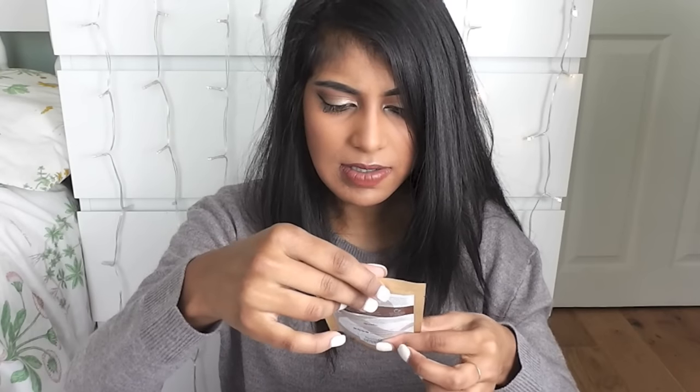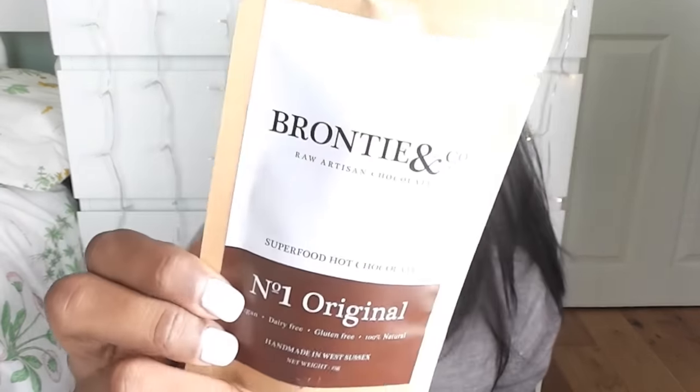Okay, this is... it's hot chocolate. So it's called Bronte and Co. I can't wait to have this because it's really, really cold in my house. So I might make this after. I'm gonna make it in a saucepan, because it'll taste a lot nicer.